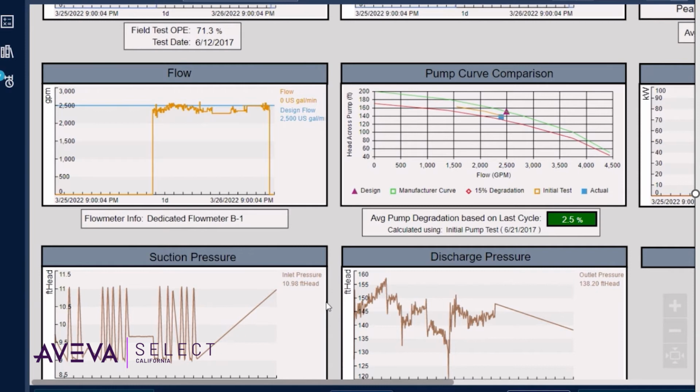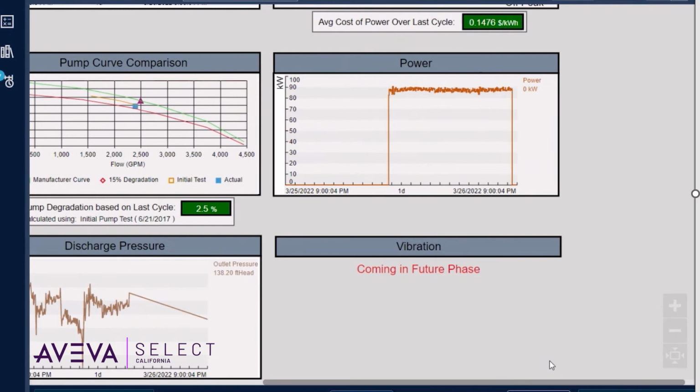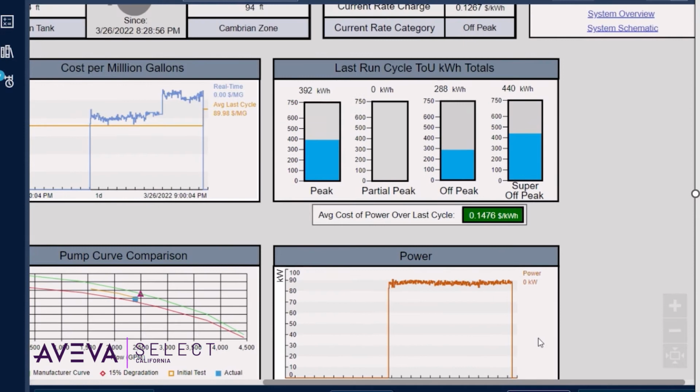You can see the pump curve comparison. We have manufacturer curve information being plotted, along with every time the pump runs, we plot the head versus flow to determine what that degradation is. Additionally, vibration data is coming in. We have power being plotted. So, everything that is in the asset framework, as I said, can be brought in.